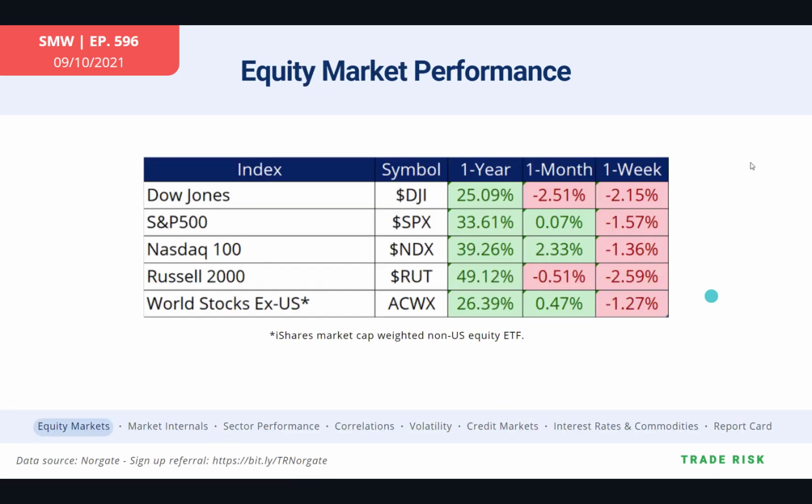So first things first, let's take a look at just the broad equity market, the major averages, how they performed on the week. And if we look at the right-hand column here, you can see everything was in the red. It was the Russell 2000 and the Dow Jones both finishing lower by 2.5% this week. So they were the laggards. They were the underperformers. Technically, Nasdaq and international stocks were the two relative leaders here.